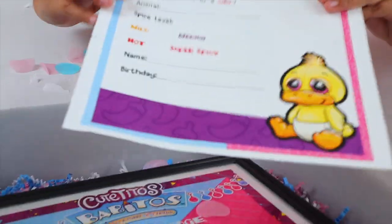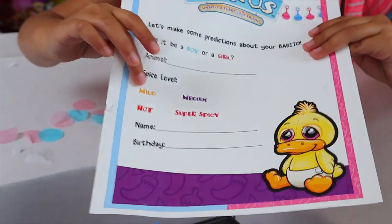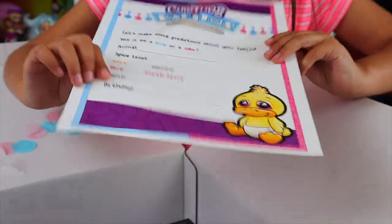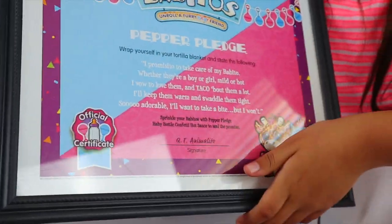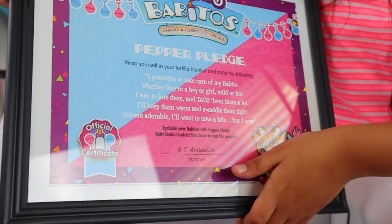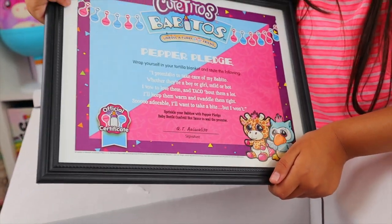So right here, is it a boy or a girl? And the name and the birthday. And we got a little certificate. It's a little cute certificate. This is something right here. You can place it on your wall. I promise to take care of my babito. Oh, it's a pledge. You can place it on your wall.